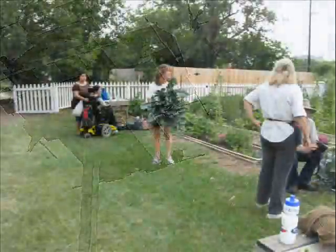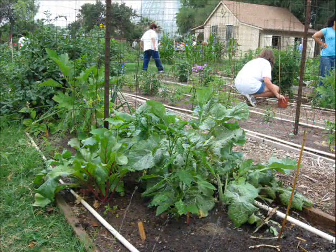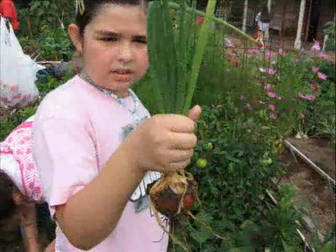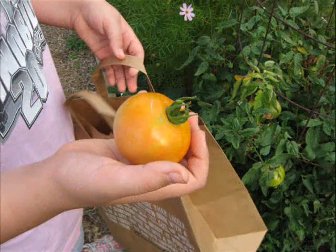So all of that stuff will need to be pulled out. Yeah, and what we're going to do is the vegetables that are left in, we're going to take the produce and we're going to donate it to either the Sam's Shelter or the food bank.